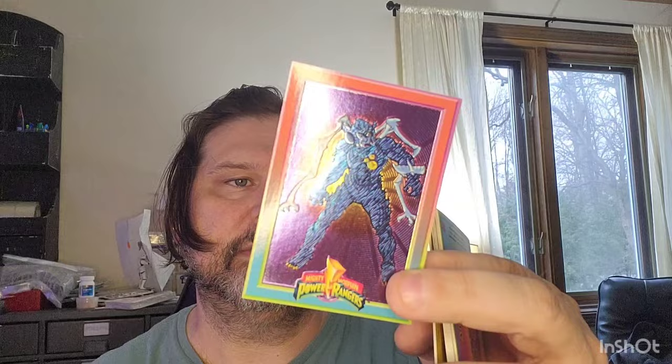This is Megazord. Look at how cool that is. And I've sold some of these before and they've done very well. King Sphinx. This is Babu, I believe. Here's the pterodactyl dinosaur. So you got all these dinosaur ones, of course. Saber-tooth tiger. Mammoth, is this the, yeah, mammoth mastodon. Here we get to some of the bad guys, Goldar. Here is Squat. Rita Repulsa.